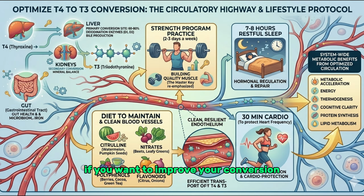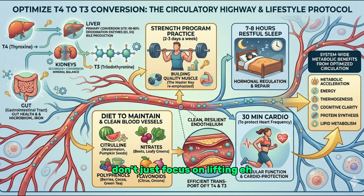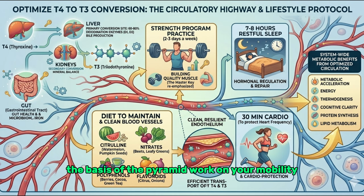If you want to improve your conversion, focus on building muscle mass. Not to the point of obsession, but focus on building muscle mass. Don't just focus on lifting dumbbells or doing cable rows. And even dietetic strategies like adding selenium, vitamin D, zinc won't solve the problem. It's the same old thing. And it doesn't work for many people because they're not addressing the foundation, the basis of the pyramid.